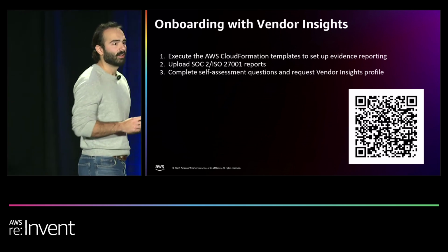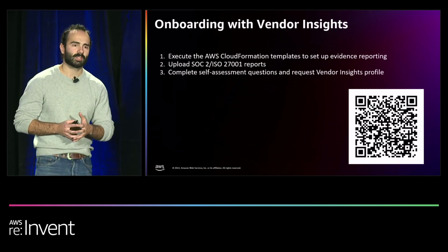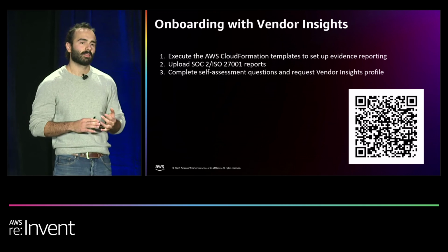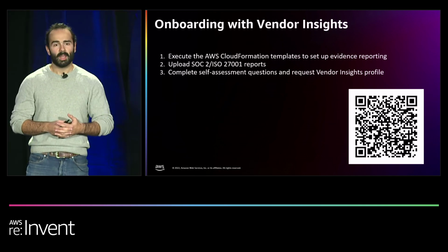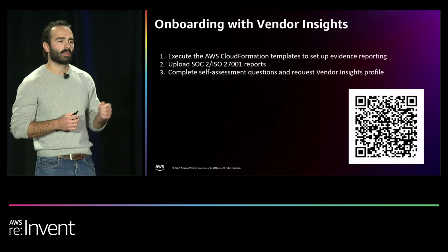So if you're interested in Vendor Insights, I highly encourage you to look at all the resources that are out there. Again, you can start with the seller guide. There are blogs. There are YouTube videos on it, and it's a growing catalog of content. And if you're already on Marketplace today, selling SaaS, we encourage you to start the onboarding process.